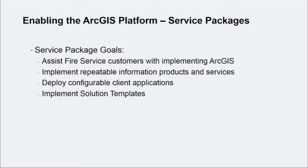Then we want to be able to take all of this data and information and configure some applications that can utilize those information products and provide an end user interface to the people that need to use that within your department and within your organization, as well as within the constituents in your community.